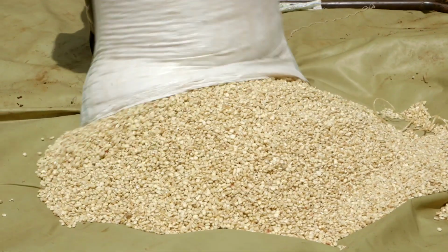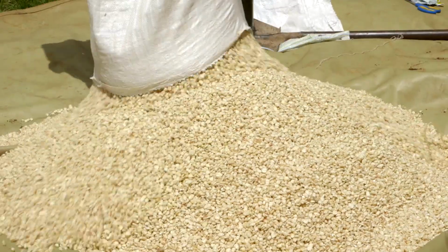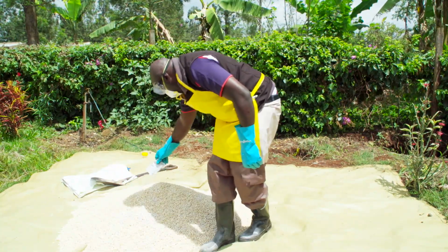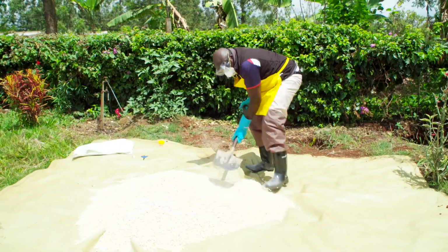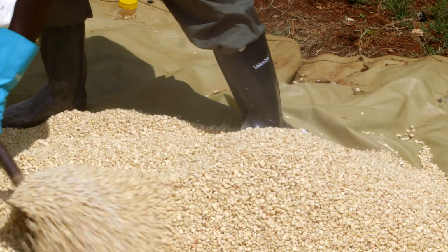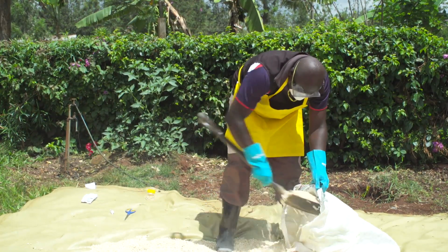To use, first empty your bag of maize onto a clean dry sheet, or polythene. Use 50 grams of acrylic gold for every 100 kilograms of seed. Spread it evenly across the seed, then mix well. This will protect the seed for 9 to 12 months. Once it's fully mixed, return the seed to the bag and tie well.